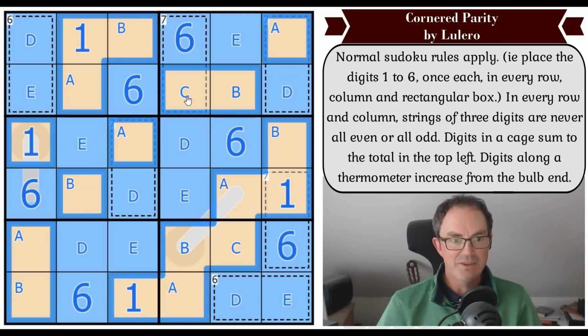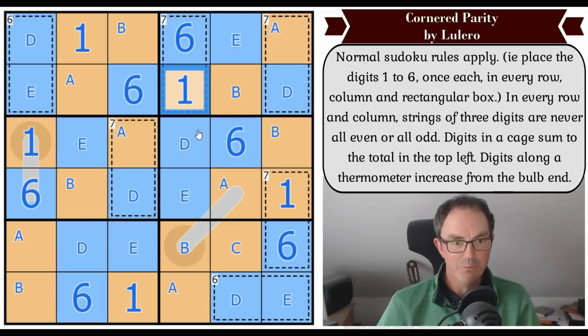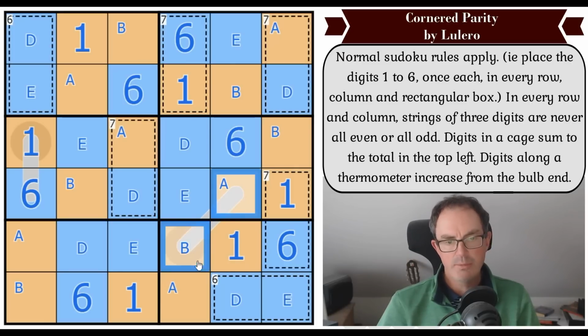Oh, so it didn't get them all. That one's definitely a 1 as well. Have we got them all now? No. That one's a 1 as well. Okay, and we know D and E are 2 and 4. Okay, but B and A are being resolved by the thermometer here, because they're 3 and 5, aren't they?